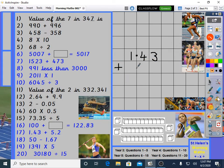Let's line this up correctly. 1.43 plus 5.2. Make sure the decimal point lines up. This will probably be another personal best.